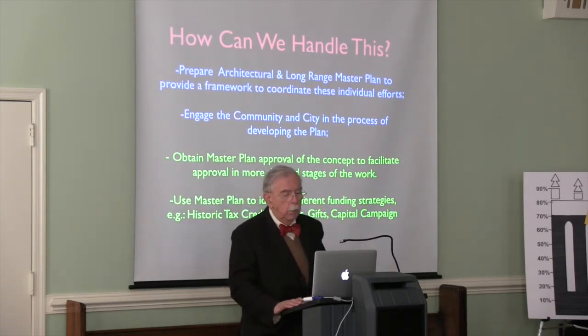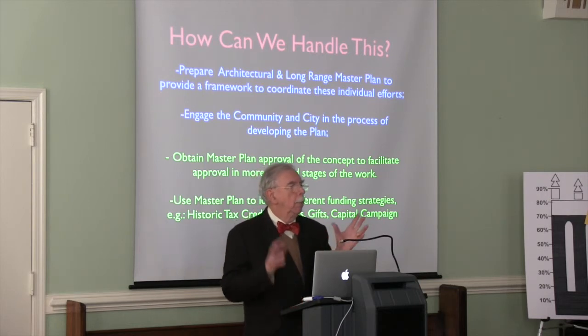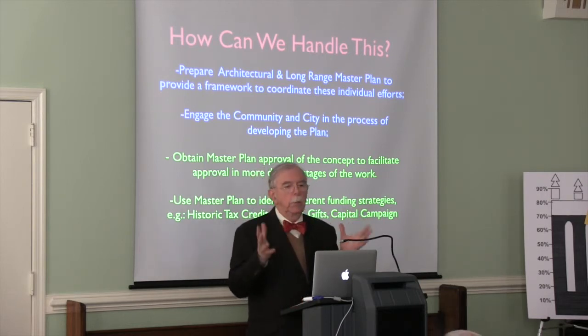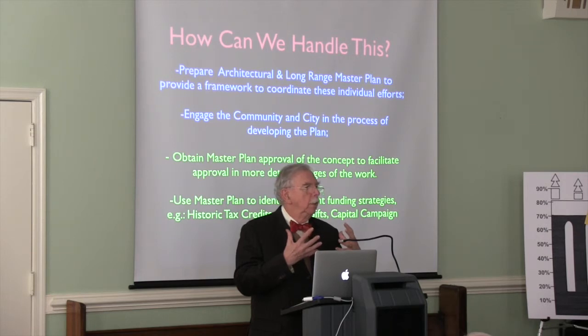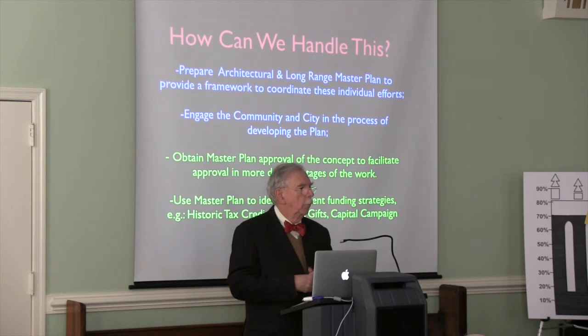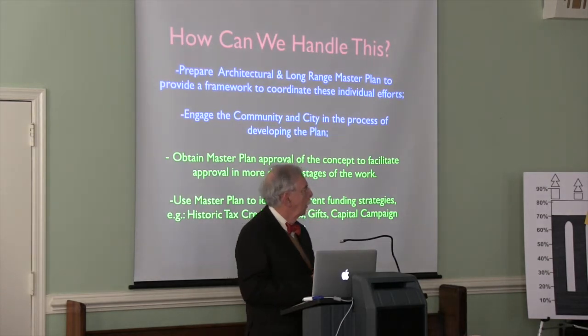And we believe maybe the most important thing is for us to prepare this long-range architectural master plan for the campus and move forward so that we have a footprint, and that we'll use the master plan to identify different funding strategies. I always say that a master plan of the right kind is like economic flypaper. You want it to attract funding and get it to stick. You want to get people excited and have a clear path for moving forward. And that is where we are. Thank you, Ray.